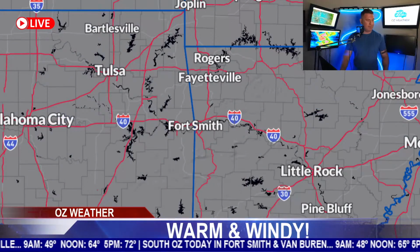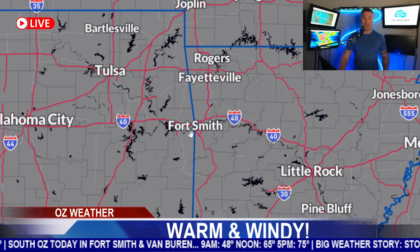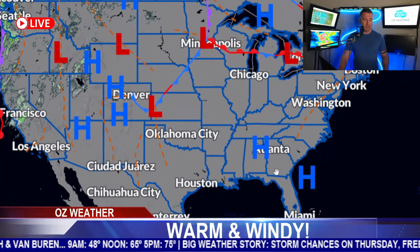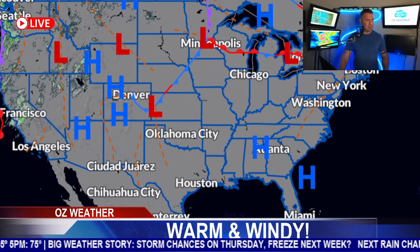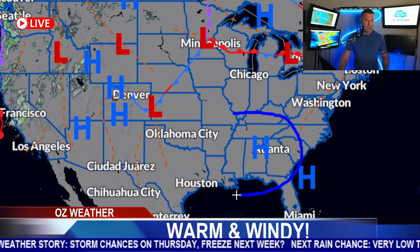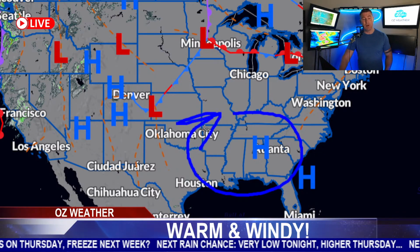So, what's it look like? Well, this is the surface map. There's nothing going on, y'all. It's nice. Let's zoom out a little bit more and see what's going on here. You have high pressure. This was over us over the weekend. So now that high has shifted more towards the east, and with it shifting east, that return flow is clockwise. So we're getting in on these southwest winds. So it is going to be a windy day today.